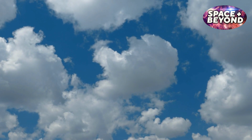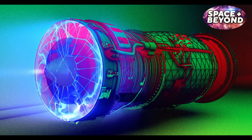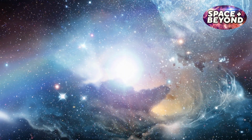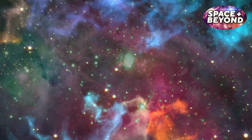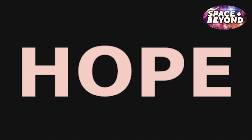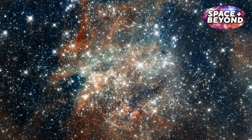In conclusion, we can see that the potential benefits of a light-speed engine are vast. It could potentially revolutionize space travel and allow us to explore the universe in ways that are currently not possible. We could only hope that this technology will be used for good and help to further our understanding of the cosmos.